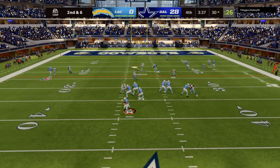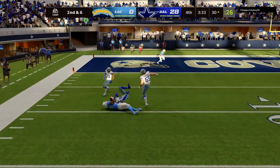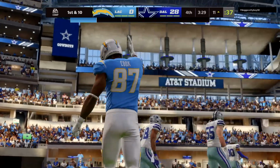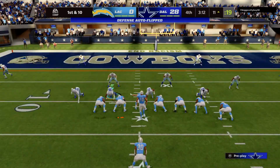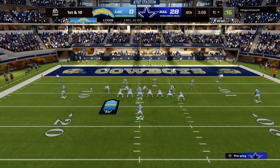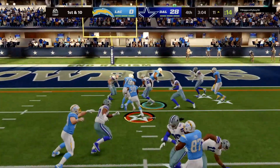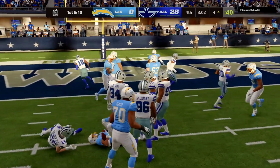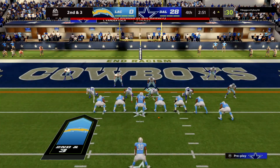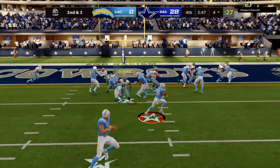Justin Herbert looking to pass, buying time to his left. It's complete to Cook, and down inside the 15, shy of the 10. Now a 1st and 10 at the 11. A handoff, it's Ekeler, and able to get just inside the 5 to about the 4. 2nd down, ball on the 3. 1st down marker at the 1-yard line. It's Ekeler again.